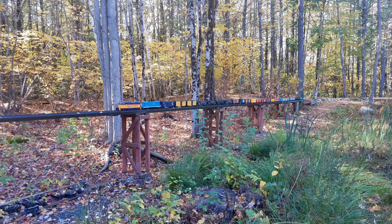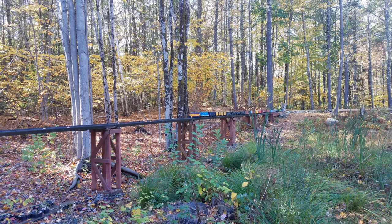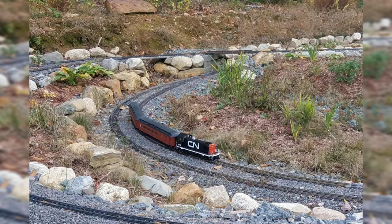All right, folks, this is about it. We've got a nice meet on the viaduct here between the chassis and the Boston and Maine. We got a general freight coming along with the chassis, and we get mainly Baroxo 2.